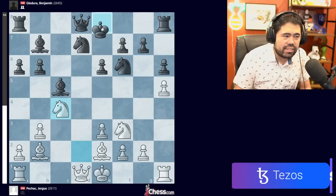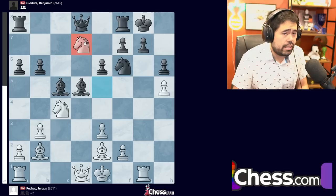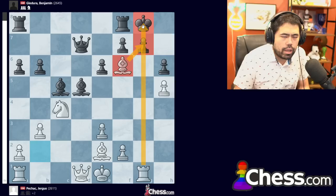But after castles here, if white plays a move like knight e5, black can actually just grab the pawn, as scary as it looks, because after rook to g1, if you were to play a move like bishop d5, knight takes d7 is game over. If you take with the queen, uh-oh, spaghetti-o, there's a pin on the pawn on g7 and you lose right away.